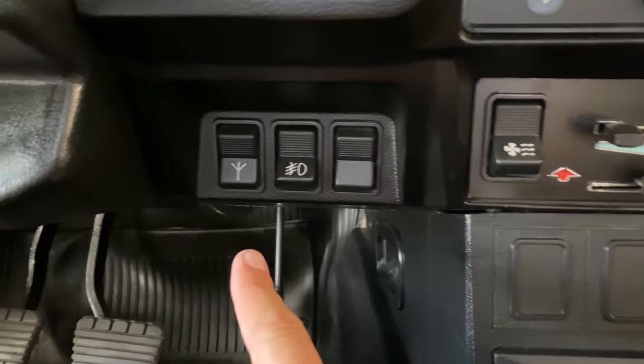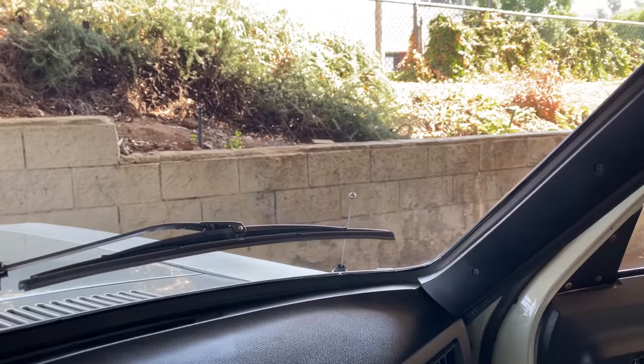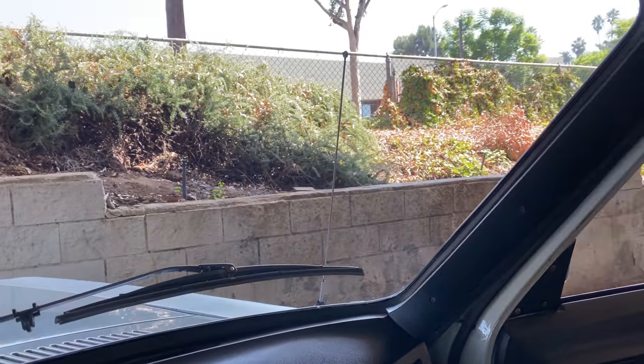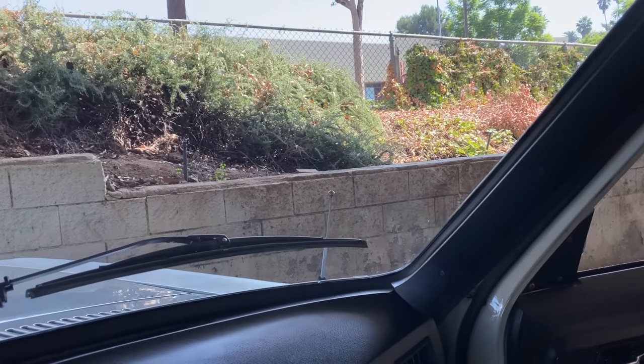Probably the most impressive technological advancement in this entire vehicle is to the left of the radio. This little switch puts up the antenna. Press it, and it goes up automatically. This was common in cars sold in North America in the mid to late 80s and the early 90s. This thing has it, which is crazy, hard to believe, but that is the standout technology in the 2410.